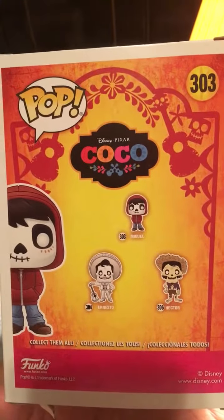Looks like it's gonna be a really cool little movie. So yeah, that was the pops that we picked up.